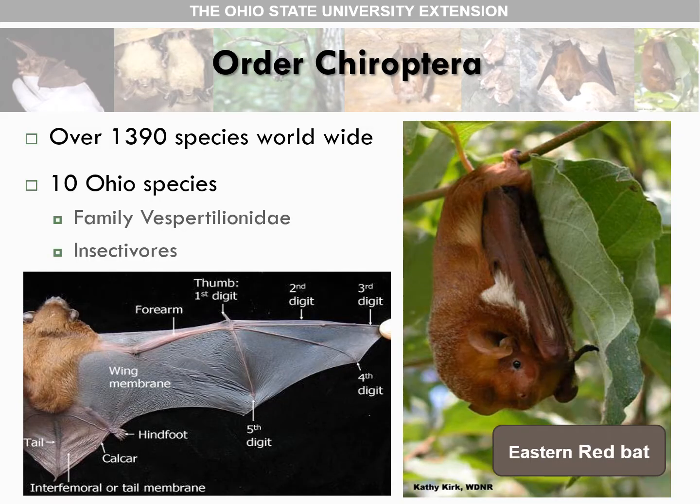Bats belong to the order called Chiroptera. They're classified into their own order specifically due to their unique morphology and ability of flight. So below in that picture on the bottom left, you can see a bat's wing. And maybe you're noticing how it is made up of elongated fingers. So in fact, the word Chiroptera means hand wing. There are over 1,390 species of bats worldwide, but here in Ohio, we have 10 species. Now, all of our Ohio bats belong to the family Vespertilionidae, which is one of the largest, most widespread and diverse of all of the bat families.